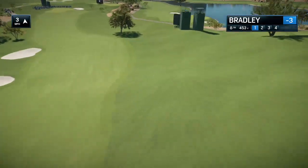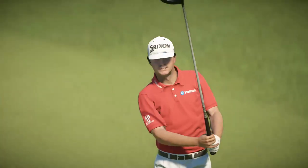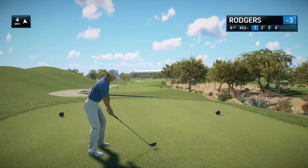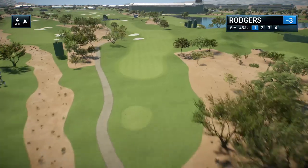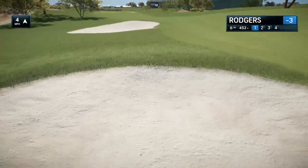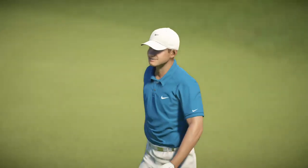Whoop, this has taken off on a weird line. And it's going to be in the rough, it looks like. Well, he pays a price for that. Yeah, when you don't see the top of the ball in the rough, you know it's not sitting pretty. Going to need a bit of force to extract one out of there. Well, Mr. Ball does not meet Mr. Fairway. It's off, off, off, rough.